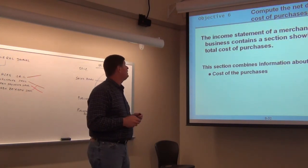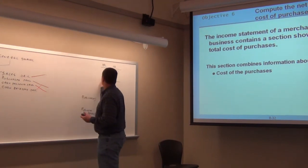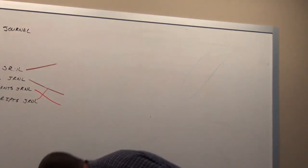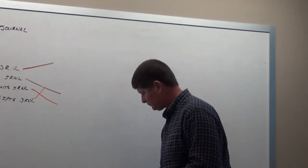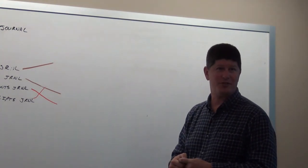Okay. So in the income statement, remember, how does an income statement look? And maybe I should just go forward with the slides here. Okay, on an income statement, what goes on an income statement? What's the first thing?